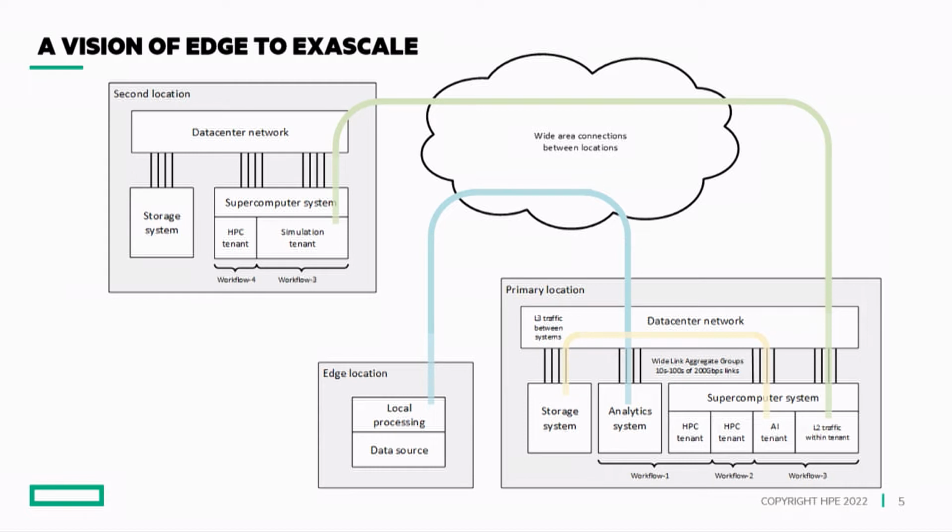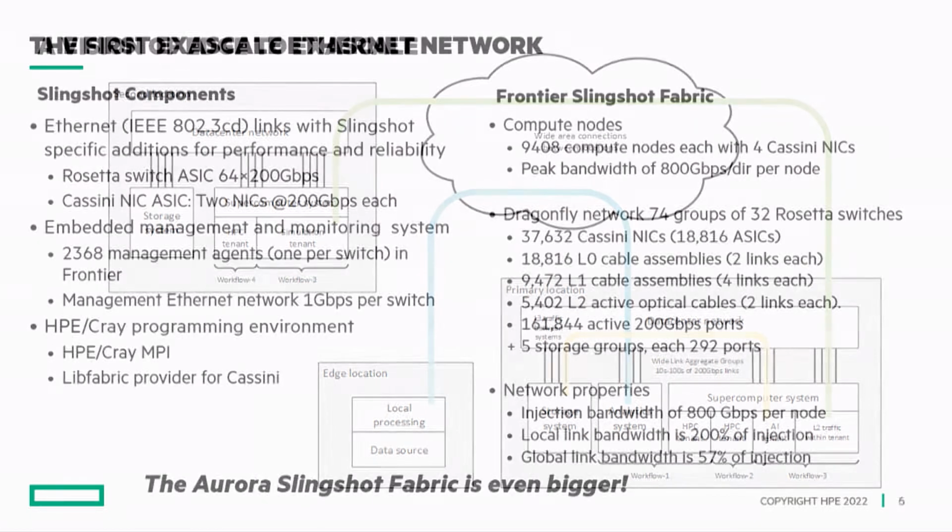And so there's this vision in the future of being able to extend that out and to reach out to instruments and to be doing filtering and processing of the instrument and bring that into a supercomputer in real time. It's an interesting and cool vision. We're not quite there yet, but when you look at the facilities that are out there and the types of experiments they're running, that is on the horizon.